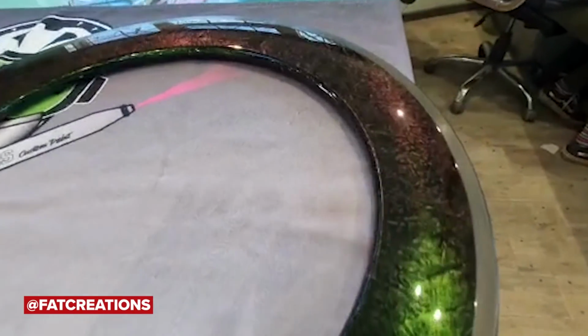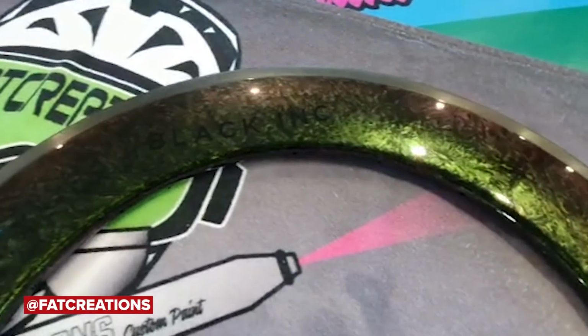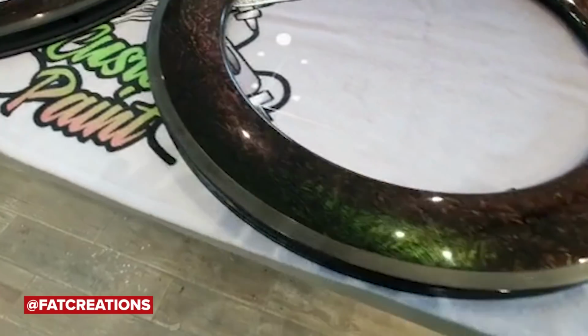So I asked Ali what these wheels are for, and these wheels are actually for one of his regular customers at Fat Creations. They've got regular customers? Yeah. People just regularly getting custom bikes painted? I mean, I'd have every single bike painted by them if I could. Yeah. And so he's had a few different bikes painted, and he brought these wheels in and said, what do you think we could do? And Ali said, why not try something a little bit different? And the customer said yes.